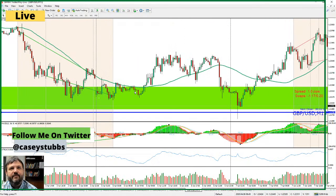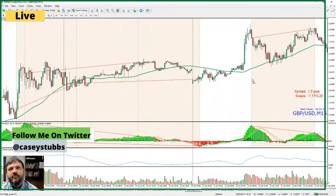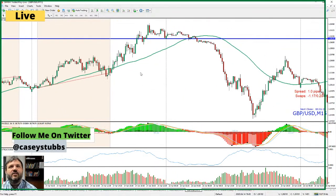So if we look at that, let's see what the MACD did. The MACD, the greens were getting smaller, a very strong burst here, and then when it crossed over, it was pretty strong. So now we can go back to the current time by looking over, and you can see what it did here on the up move too.